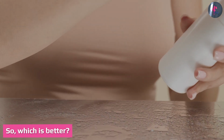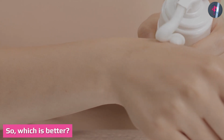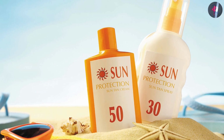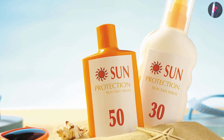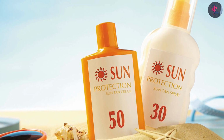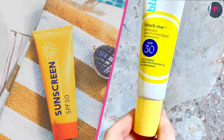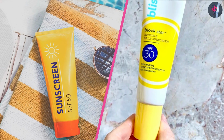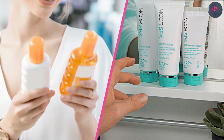So, which is better? In the physical versus chemical sunscreen showdown, there's no clear winner. The most effective sunscreen is the one you will use, says Duffy. She notes that people are particular about the way a sunscreen feels and smells, but the most important thing remains wearing one consistently. Still, people with sensitive skin will likely do better with a physical sunscreen, since it poses a lower risk of irritating your skin.